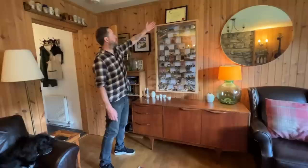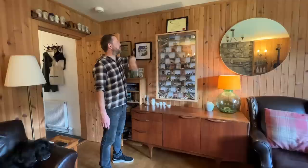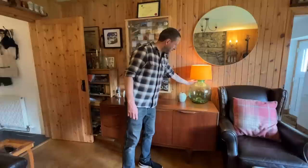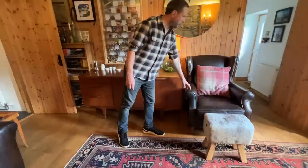My treasure trove finds certificate to say that I found a gold ring from the Tudor period, which I handed into the museum, and I got that certificate, and I've got another one on the way as well, which I'm looking forward to receiving. A large hand-blown bottle that Sarah's granddad made into a lamp, which is awesome, I love that. And this is the other seat, like the one that I've got out in the studio now. We had two when we moved in, so we kept them. So we sit on the sofa and then a guest, whoever it is, comes and sits here, and if more people come, well, I'll just sit on the floor.